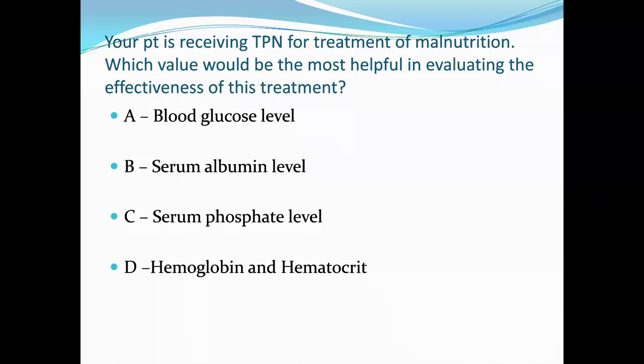So that's not a good measurement of how adequate your nutrition is because it can change so rapidly. It's so volatile, right? C, serum phosphate levels. Again, this is another thing that we will monitor, but it's more monitoring for complications of TPN, and it doesn't give us any indication of what their nutrition level is like. We're going to come back to the complication we're looking for with that later on.